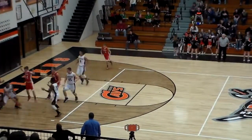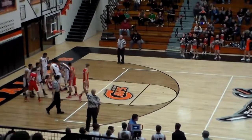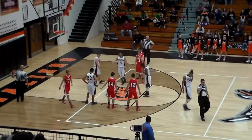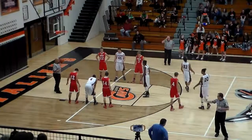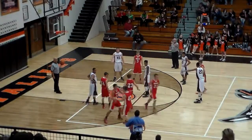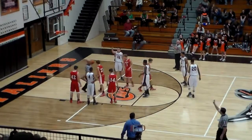Here is the inbound pass. Stolen away on the inbound pass. And here is a shot up there. Good. But no, it's not a count. Now it's a foul. No. They said the basket's good. Oh, okay. So the turnover by the Redskins, and Roberts scores the bucket and one. Woo-wee. And Broker is going to come back in the ball game along with Brad LaRoe for the Redskins.